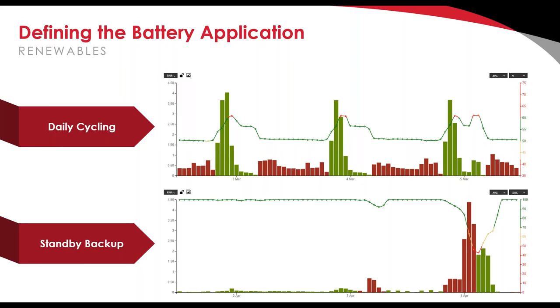So if I was this homeowner, I would go with a battery that has the highest cycle life, so that I know that if I install a battery bank, it's going to last me as long as I would want it to, based on my conditions.